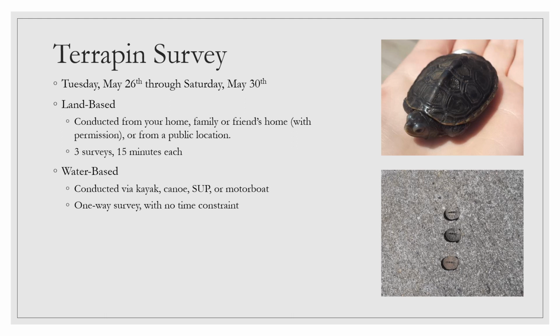We have a land-based survey, which can be conducted from your home, a family or friend's home with permission, or a public location. It involves 3 surveys at each location, each being 15 minutes long. The second option is a water-based survey, which can be conducted via a kayak, canoe, stand-up paddleboard, or a motorboat. These are a one-way survey that have no time constraint. So you can take 20 minutes to survey, or if you want, you can survey for a few hours. The choice is yours.